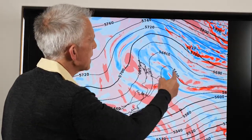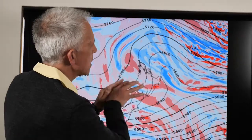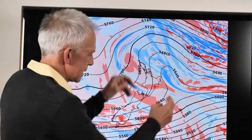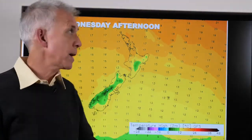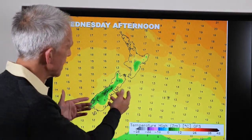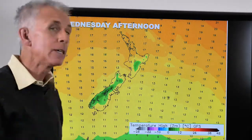That rain lingers there because of this upper level trough. This is the upper wind. See how it just hangs out so it can't go through. That causes it to stick around until Thursday with perhaps some leftover showers. Wednesday's temperatures, notice how they're coming up. These are anywhere from sort of 12, 13 to perhaps 20 towards the far north.